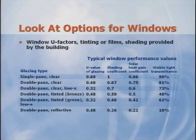High-performance windows include heat-absorbing, reflective, and spectrally selective glazing. When selecting a glazing option, the design team should choose one that maximizes daylighting and occupant comfort, minimizes energy use and glare, and still meets the project's design and aesthetic criteria. As this chart shows, glazing options are available that meet a wide range of performance criteria.